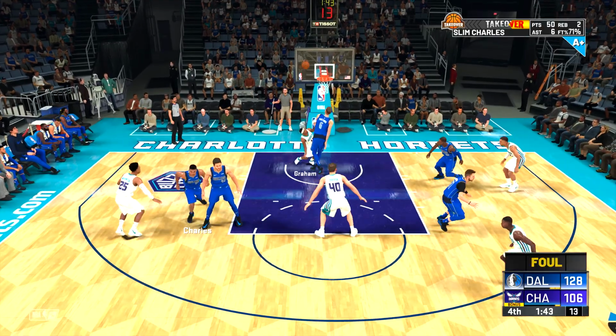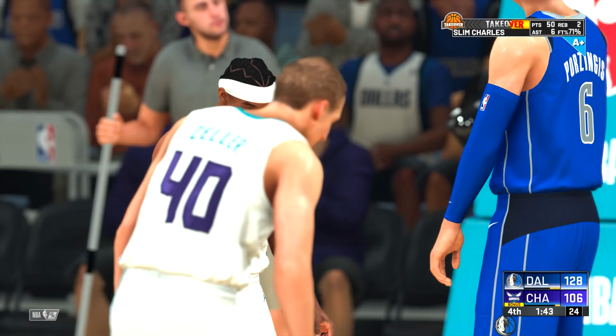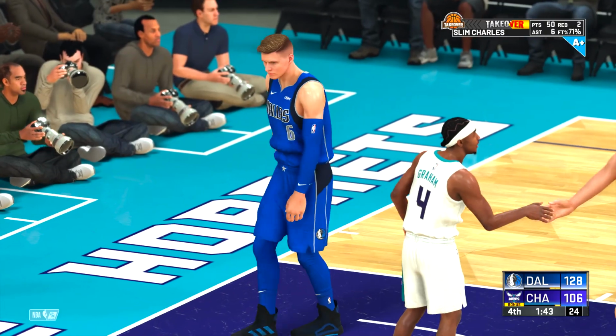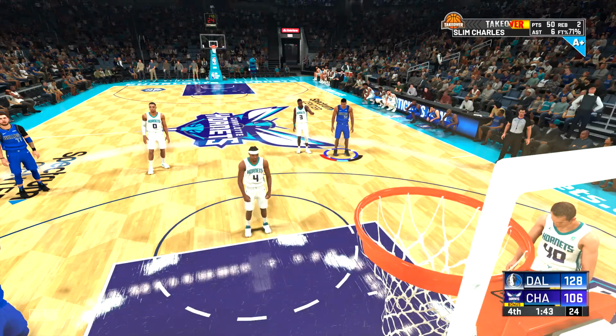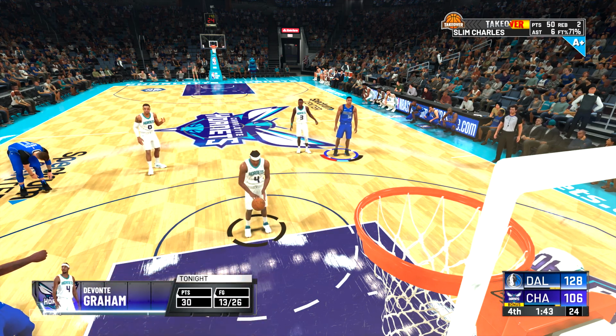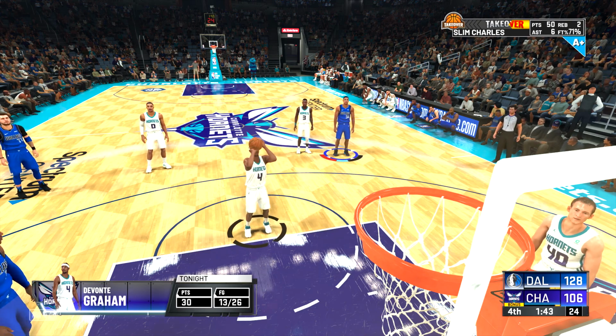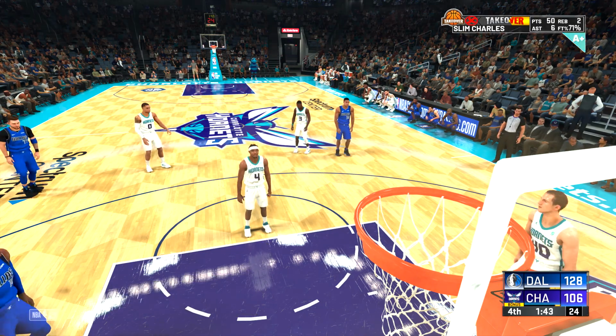Here's Graham, guarded by Charles. Shooting foul as the whistle blows. He'll shoot 2 free throws. That's his 4th personal foul. At the line for your Hornets, shooting 2, Devontae Graham. And that one misses.